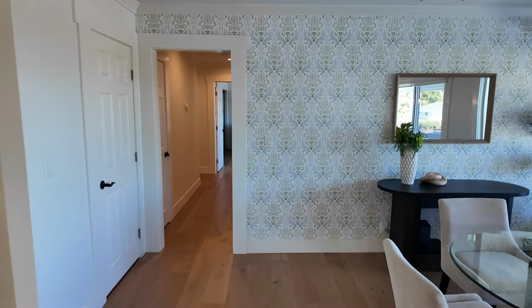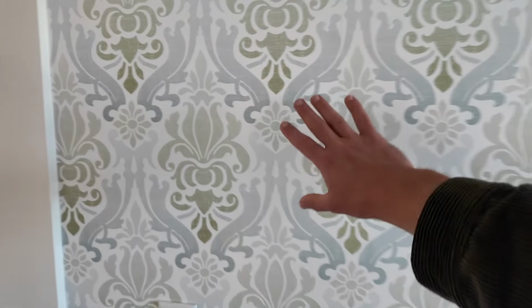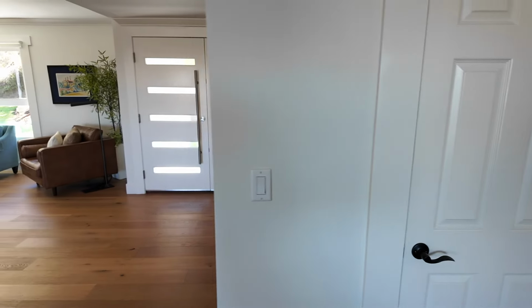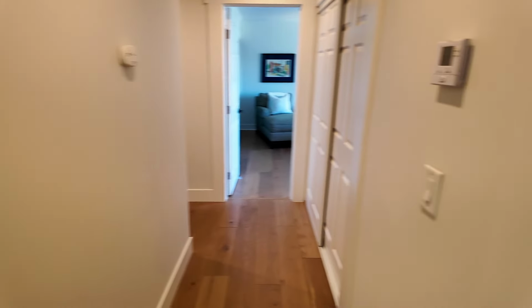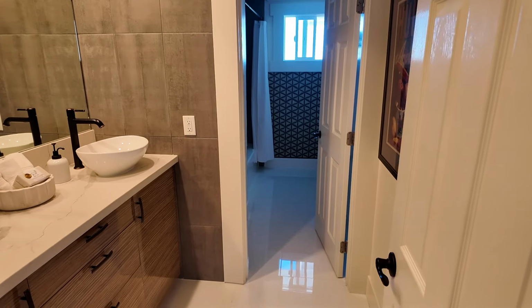So we're gonna head towards the bedroom wing of the home. And as we make our way over there, you get a glimpse of this wallpaper, which is very cute, very tasteful. I like that. Coat closet here, close to the front door. Coat closet, we've got another closet, so I'm seeing plenty of storage in this home. And here off to our right, this would be guest bathroom number 1.